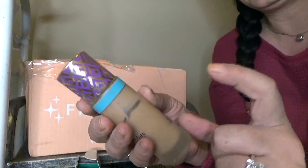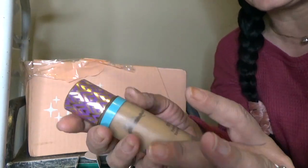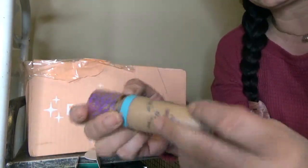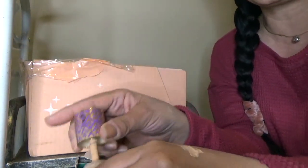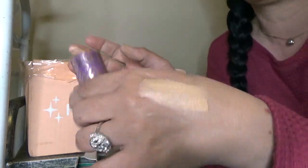This is the Tarte Shape Tape Foundation. You remember the controversy about this foundation, and oh my goodness. I don't even know what color I have it in. I kind of liked it when I first used it, but then I stopped using it on camera when I realized what was going on and everything.